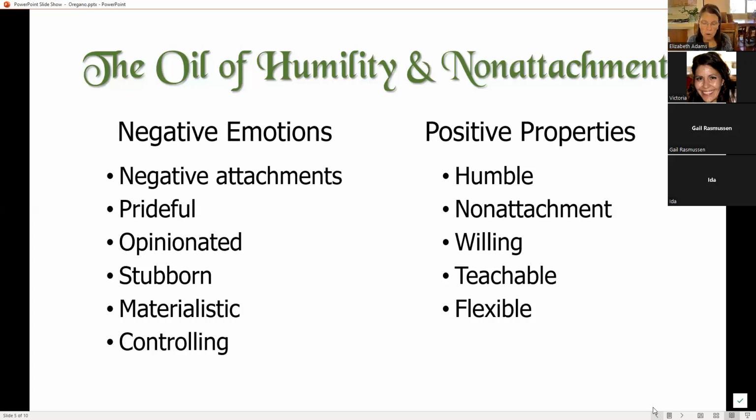So oregano is resolute and has the power to break through a strong will and teach humility. On the deepest level, oregano dispels materialism and attachment that hinders growth and progress. Oregano encourages true spirituality by inviting the soul to live in non-attachment and teaches that devotion to a higher power includes letting go of rigidity, willfulness, negative attachments, and materialism.